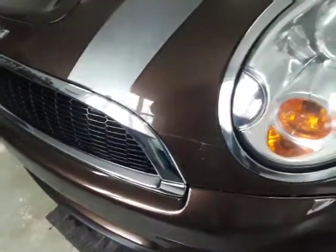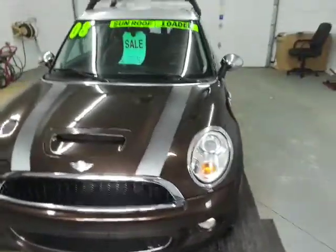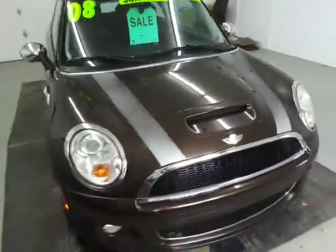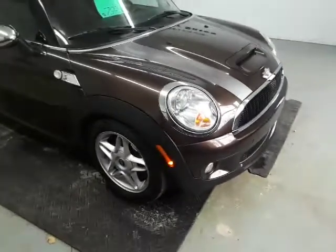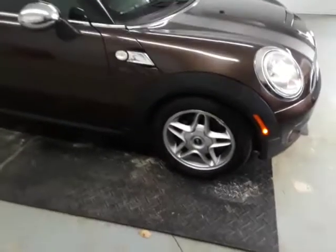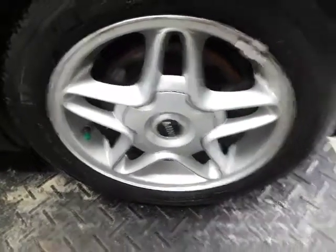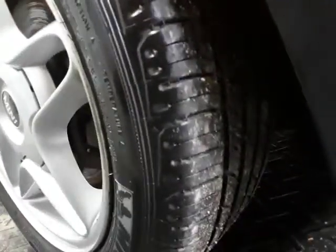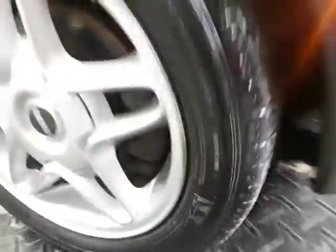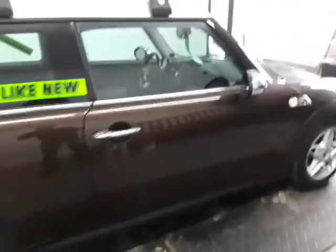There's a little scratch right there. Very unique color on this one. Got the alloy wheels on it, and it's got good tread on the tires, at least 50% tread. Pretty clean little car for an 08.